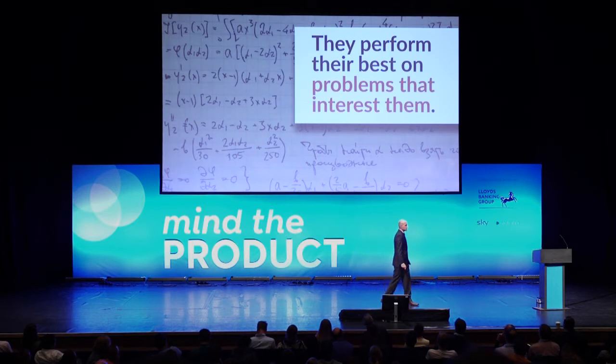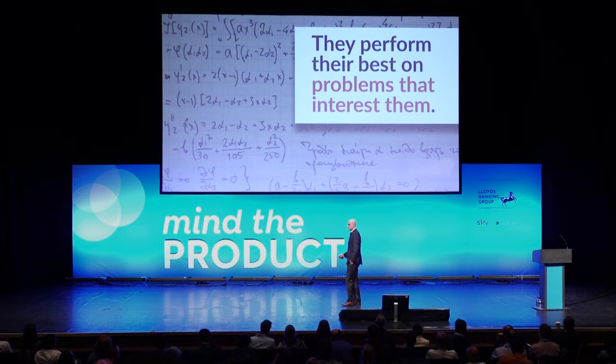The other thing to recognize is that we all do our best when we're working on problems that are of interest. And that means that you have to give people the ability to work on problems that are interesting to them. So you need to give them mobility, give them an option to move between projects, give them the flexibility to speak up if they have an idea about something that's different.